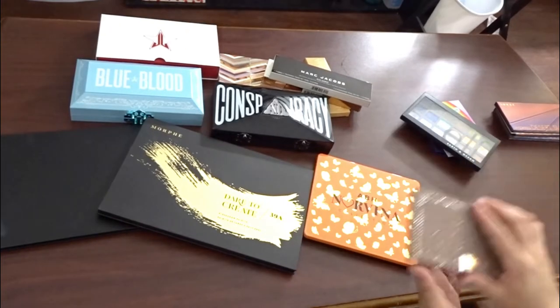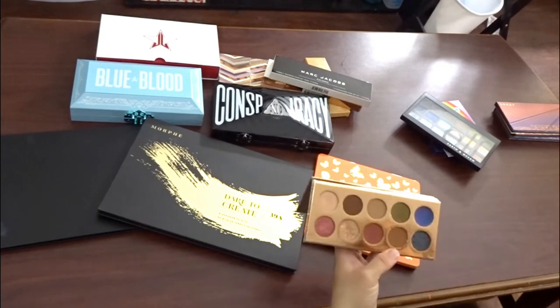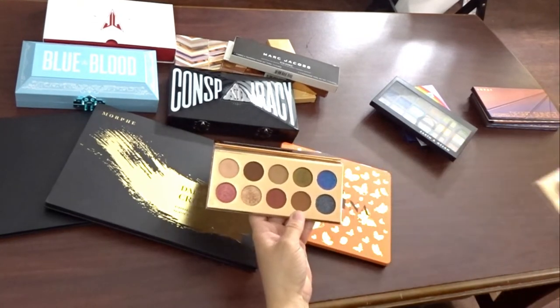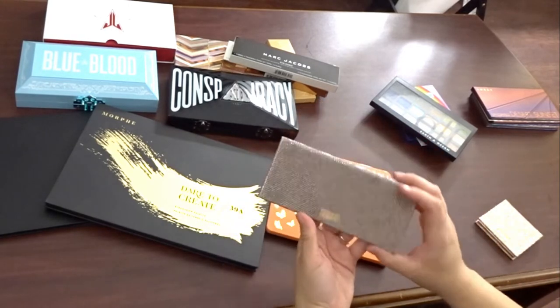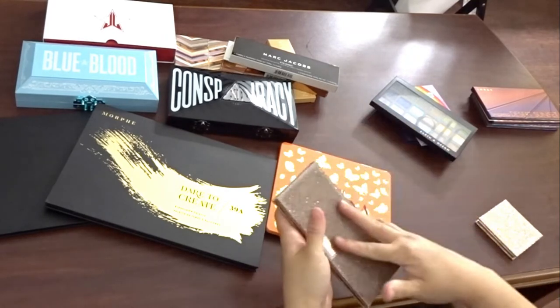Okay, now the Dose of Colors palette. I love this palette. Now this is absolutely gorgeous. This was the Desi and Katie round two. So I'm definitely giving the round one away, and I am definitely keeping the round two, the Fransation palette. Yeah, Desi and Katie Fransation palette. Love this one, keeping that.